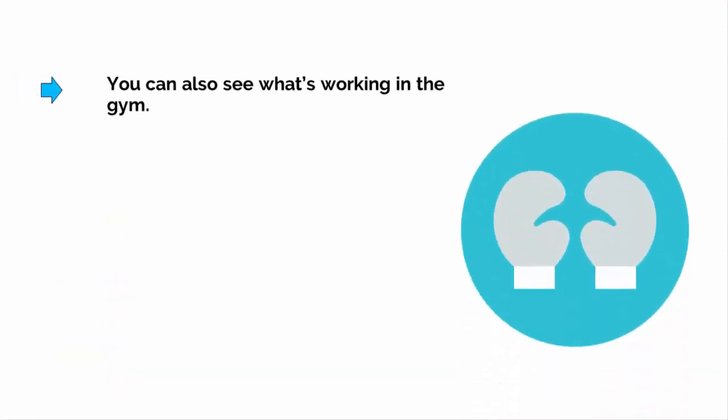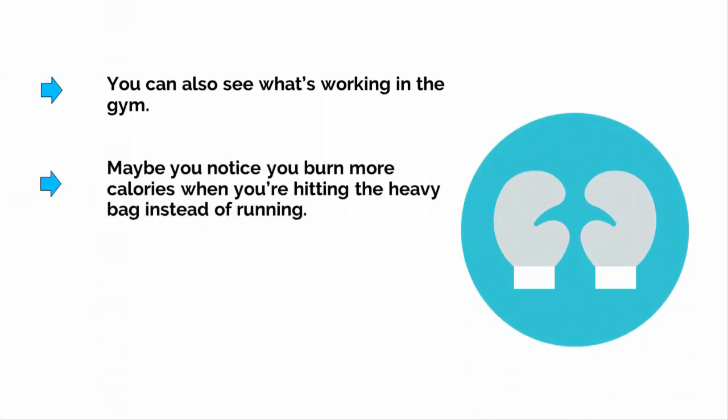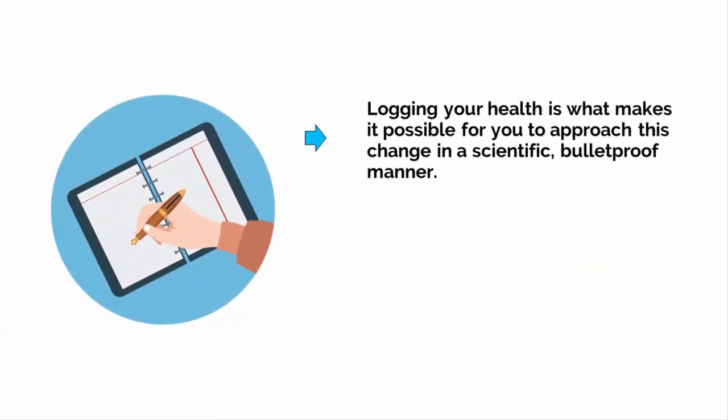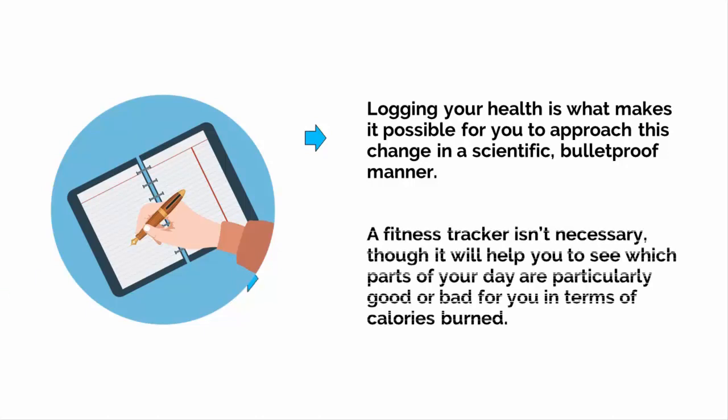Likewise, you can also see what's working in the gym. Maybe you notice you burn more calories when you're hitting the heavy bag instead of running. Simple solution: hit the heavy bag longer. Logging your health is what makes it possible for you to approach this change in a scientific, bulletproof manner. A fitness tracker isn't necessary, although it will help you to see which parts of your day are particularly good or particularly bad for you in terms of calories burned.